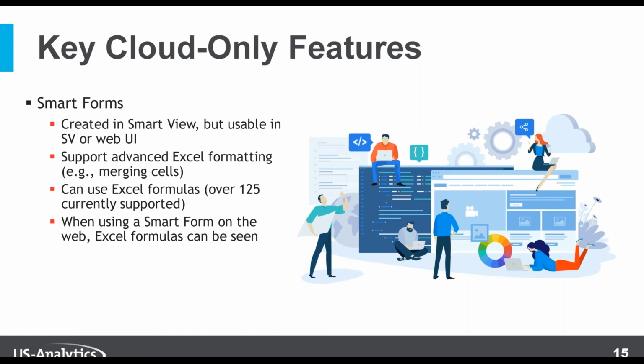The EPM Cloud engine takes care of translating the Excel formula to the equivalent calculation that needs to occur, so that users are going to get the same result they get from Excel. And again, this is another one of the items that we'll be showing live next week. But it's a very powerful feature, but not a lot of clients are using it yet.